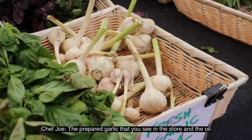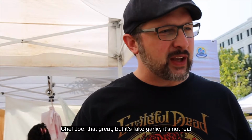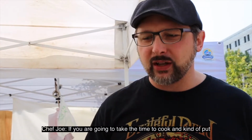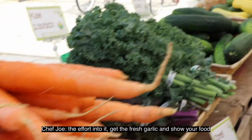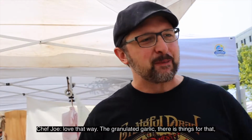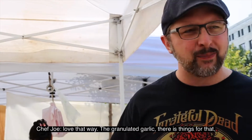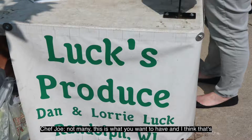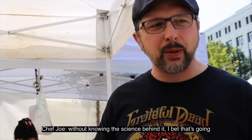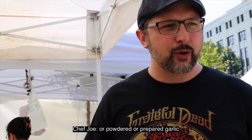Yeah. The prepared garlic that you see in the store and the oil, that's great, but it's fake garlic. It's not real, and if you're gonna take the time to cook and put the effort into it, get the fresh garlic and show your food love that way, instead of the granulated garlic. This is what you want to have, and I think that, without knowing the science behind it, I bet that's going to be about 10 times more beneficial than dried or powdered or prepared garlic.